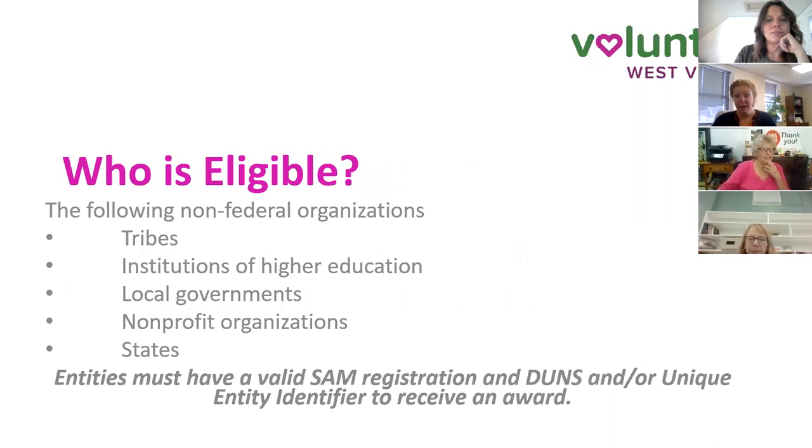So this funding is federal. Volunteer West Virginia is a pass-through entity. So we receive funding from the federal government, and then we pass it through to organizations in West Virginia. So non-federal organizations can apply. Usually it's institutes of higher education, local government, nonprofit organizations, or states, but tribal organizations are eligible for this funding as well. They don't count as a federal entity.